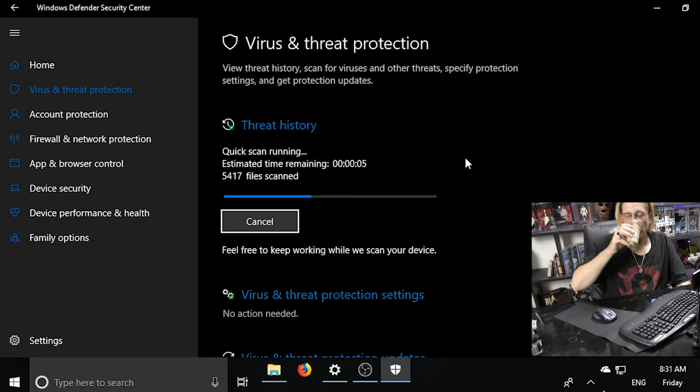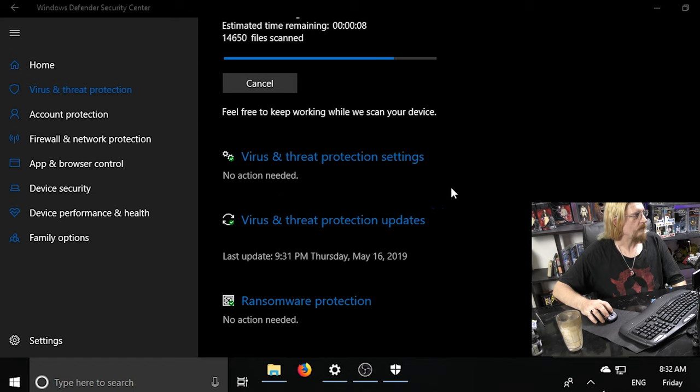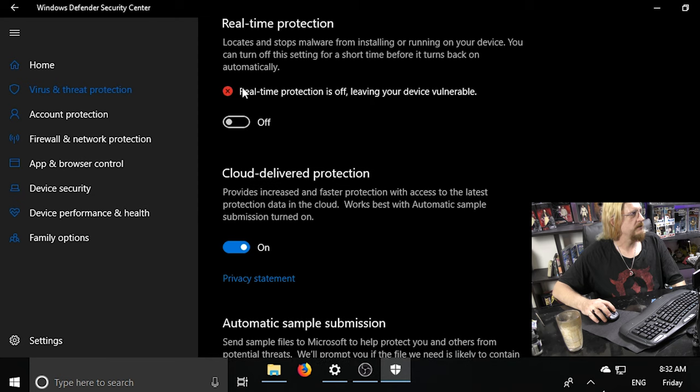But that little green box with a little shield with a green tick, that's all you need to worry about. If you double click, it brings up here, you can hit the scan. Generally, if anything's red, it will just be here, and then you just click on it. I might have to turn these on, see if I switch off the real-time protection at all.